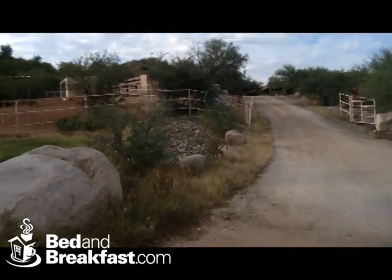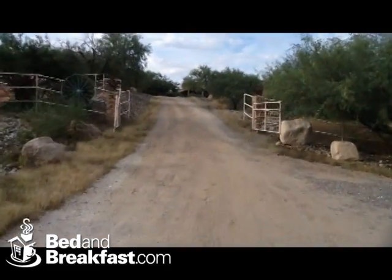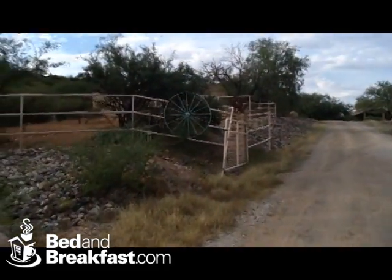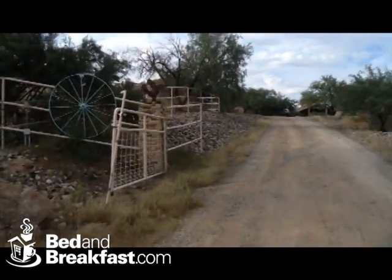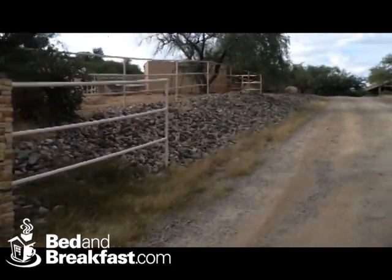So by feeding 3 times a day and turning our horses out twice a day, they get as much of an experience of natural living as possible. Most places keep them in small pens and only turn them out a few times a week, and we just simply don't do that.